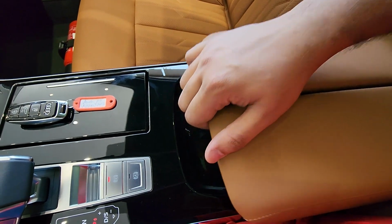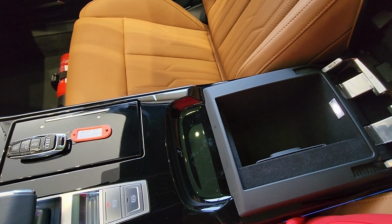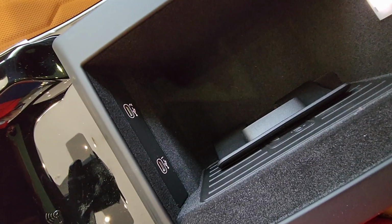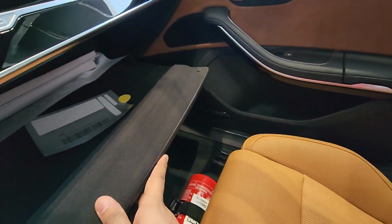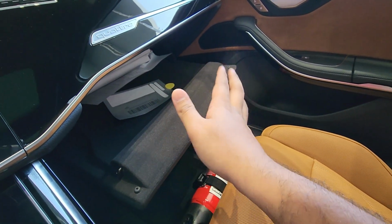Then we have your central armrest. You can see it is a 2-part armrest. If the passenger wants something, he doesn't need to disturb you, and he can just pull up that part over there and access the storage over here. You have 2 USB-C ports, a wireless charger right over here, and a decent amount of storage. And then let's take a look at the glove box. A decent amount of size, lined with felt, so whatever you keep inside won't scratch around and rattle as well.